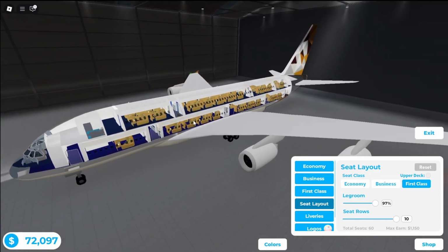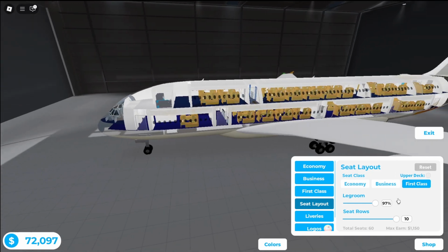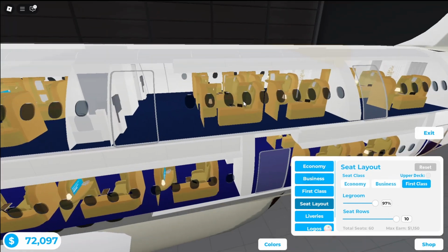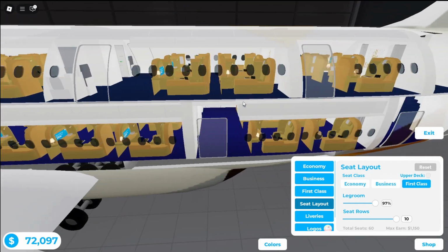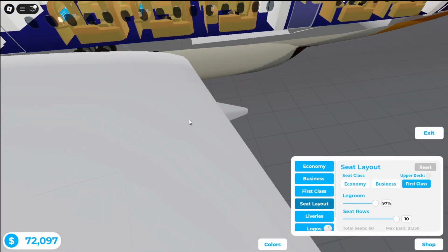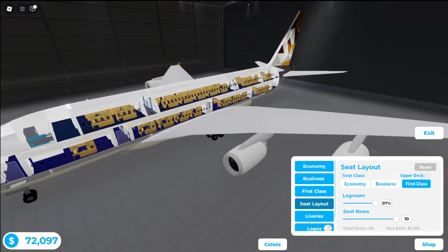So yeah, this plane, I customized it to be an all first class layout with almost as much legroom as possible. And the reason why it's 97% instead of 100% is because if I just decreased it by just a little bit, it added in 3 extra seats. So yeah, that's why it's 97% instead of 100%.